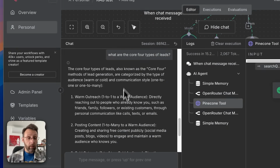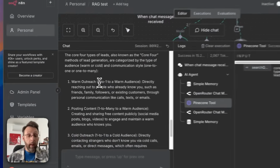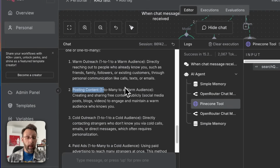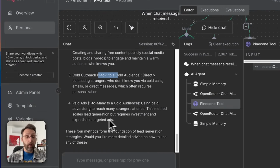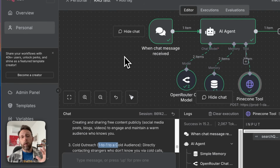And if we go ahead and open this up, core 4 methods of lead are categorized by the type of audience, warm or cold, etc. We have a little bit more detail here. One-to-many, one-to-one is cold, etc., etc. So this is coming directly from the documentation. And if we had other documents, it would pull in direct quotes citing everything along the way.